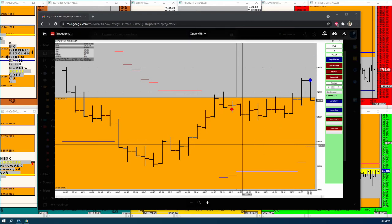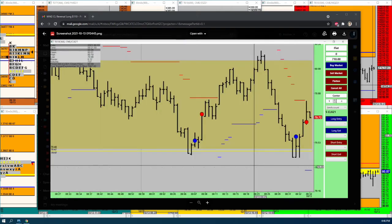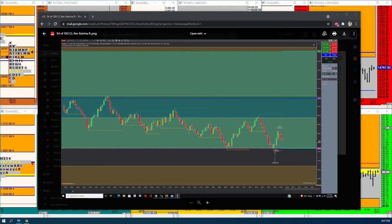A loss on sim. Moving back to oil, different entry, short at that HVA level from Francis, up 90 on sim. Another separate entry, this time from Dennis Brewer. He didn't take the short, but he did go long again, up for a total of 710 on sim in oil. Also taken by Katrina Robinson on sim, up 190.